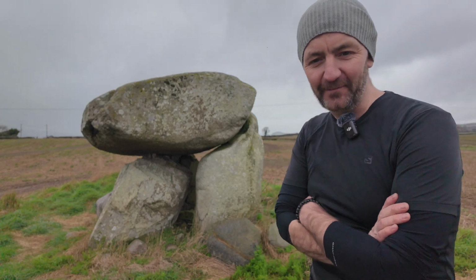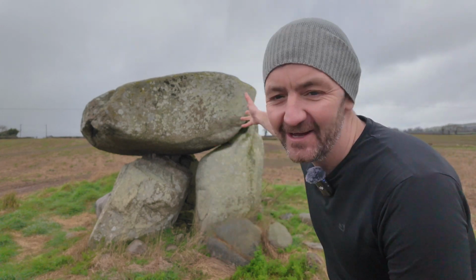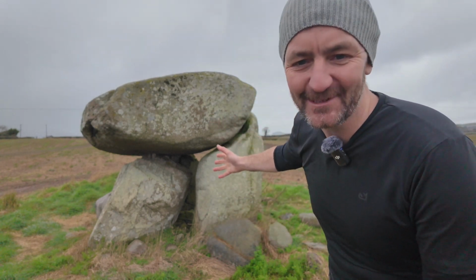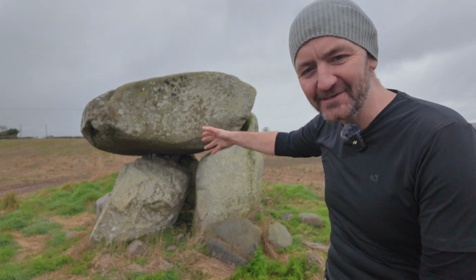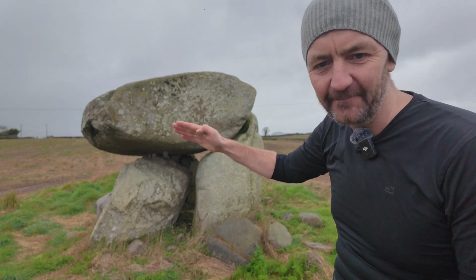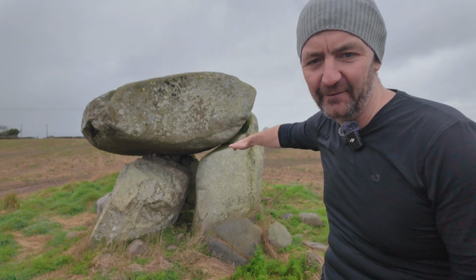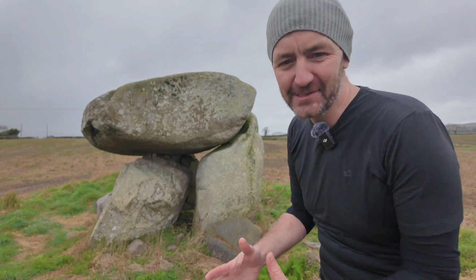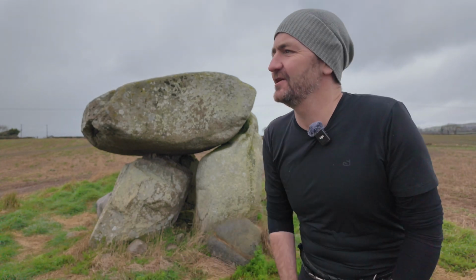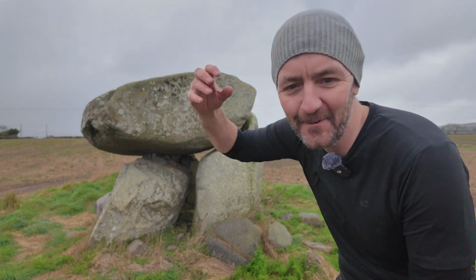I read a review just before I came around here, and it said, don't expect too much. Are you kidding me? Don't expect too much. Like a 4,000 to 5,000 year old monolith just sitting here in the field. Look at this piece here. Just as the stone curves down there, how it fits perfectly in there. And this stone has been placed here thousands of years ago as a passage to another world. Come on.